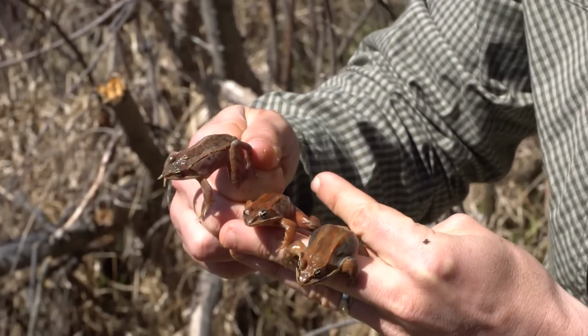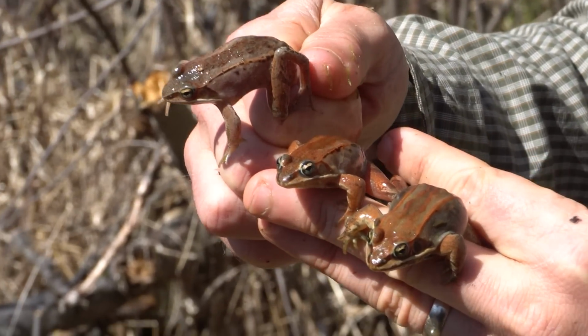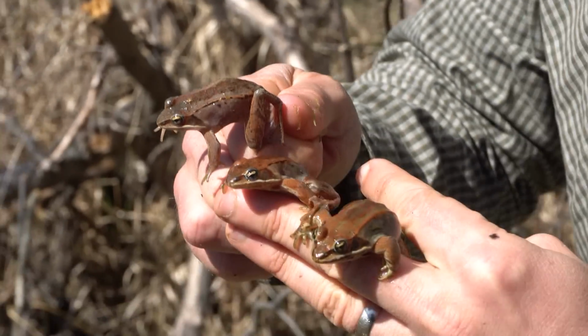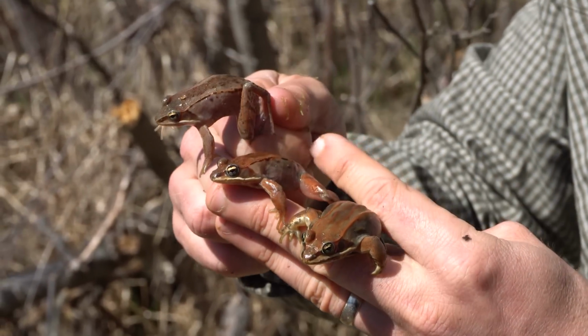You can see here just a little bit of the variation. Sometimes they'll have a white stripe going down the back, but this nice reddish russet color is pretty striking on these guys. This one's a little bit more gray.